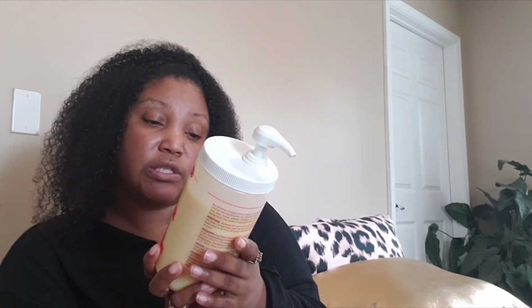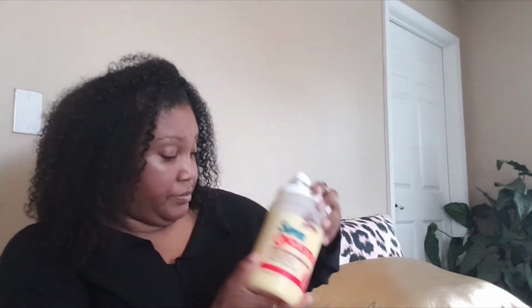And then I also use the Queen Helene Super Cholesterol Hair Conditioning Cream. And it says it restores shine and long-lasting vitality for extremely damaged hair. But I have been using this for a long, long time. And I absolutely love it. And then the last thing that I use is, normally I have the water filled all the way up, but I haven't filled it up in a while. I've just been using it till it gets lower. But yeah, this is just my handy dandy water bottle. So that is all the products that I put in my hair.